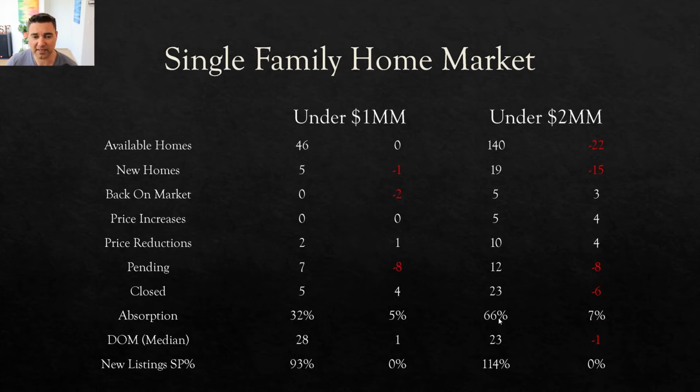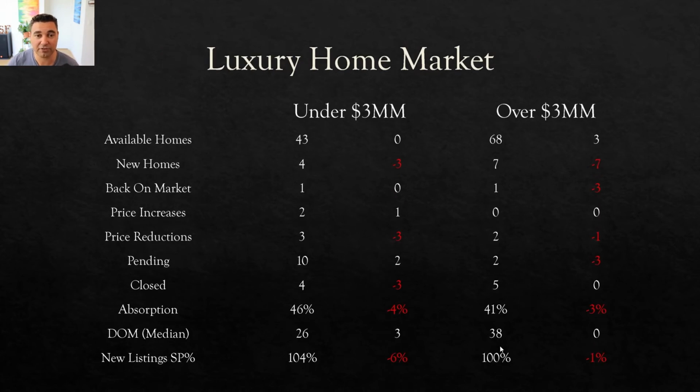Let's look at absorption rate though. This is the highest category at 66%, which basically means if 10 homes hit the market, 7 of them sell within a month. That's still a very hot market. Days on market is still at 23 days. So that's still like only about 3 weeks. That's just not very much on average. So that's why this market, in my opinion, is still pretty hot.